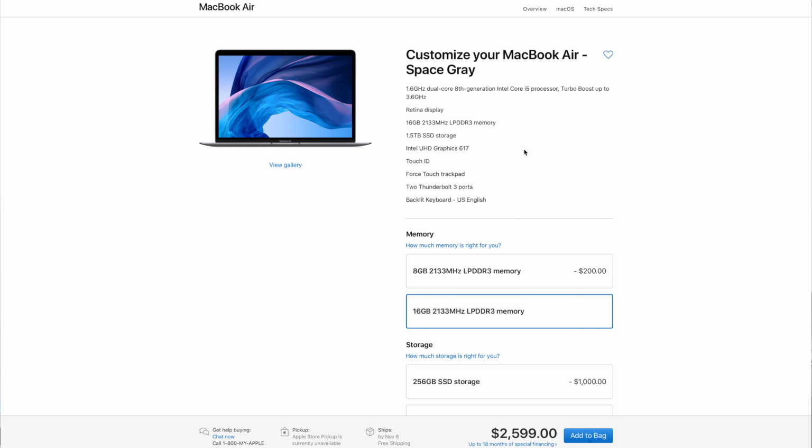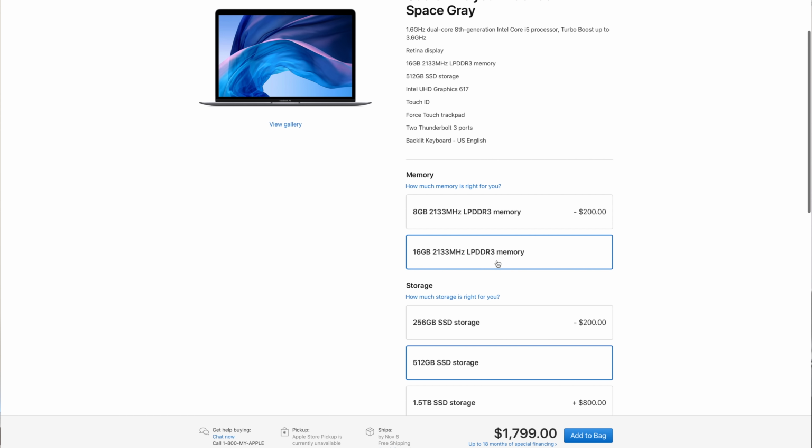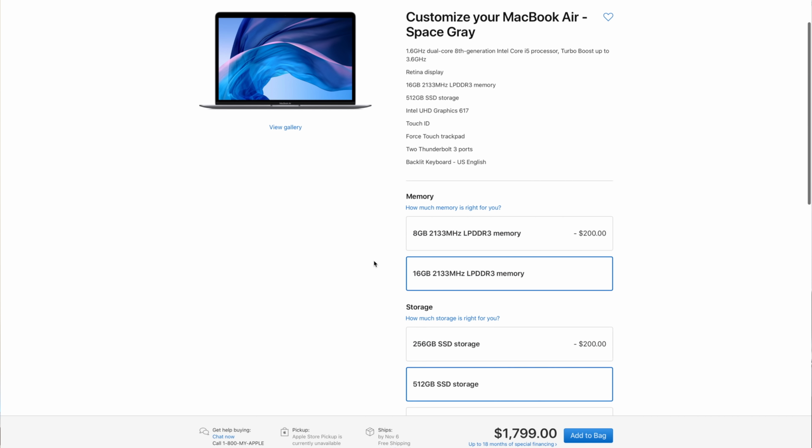So realistically, I think for most people, you're not really going to want to deviate from those two storage tiers. Aside maybe from adding 16 gigs of RAM, I really wouldn't touch it. Now, on the other hand, you could say, well, Luke, you're putting the 1.5 terabyte SSD. Let's just forget about that. What if we want 512, which is a pretty good storage tier? So for 512 plus the 16 gigs of RAM, you're still coming in at $1,800. So for that money, I really would recommend putting it into a 13-inch MacBook Pro that's going to get you quad cores.